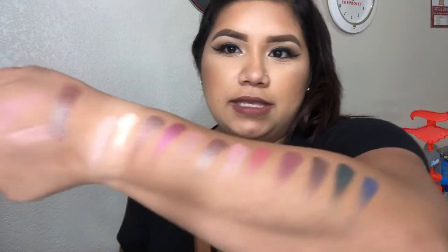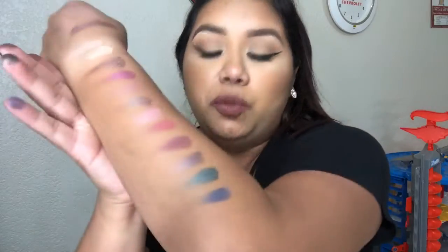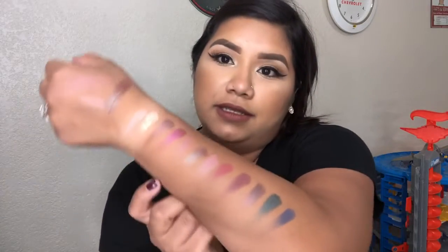I'm gonna go ahead and swatch these for you. So these are the swatches. It's super buttery, like you barely touch it, and there's a lot of pigment. So I'm very excited to try this palette out. It is gorgeous. And this retails for $28.